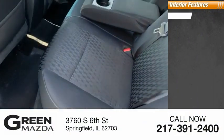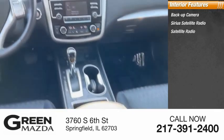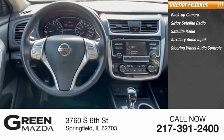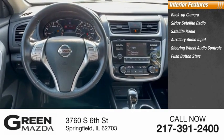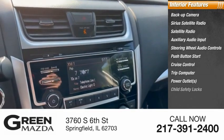Inside you'll find backup camera, Sirius satellite radio, auxiliary audio input, steering wheel audio controls, push button start, cruise control, trip computer, power outlets, child safety locks.